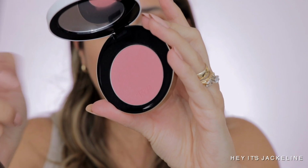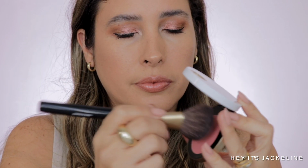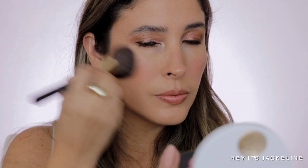Now I'm going to go ahead and apply a little bit of blush. This is Rose Nuit 54. And I'm using the Hermes brush. Super cute. Now let's jump into comparisons.